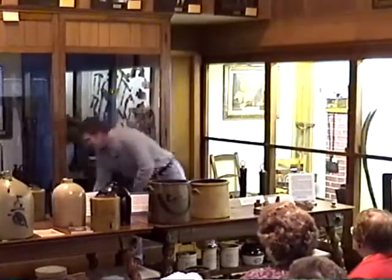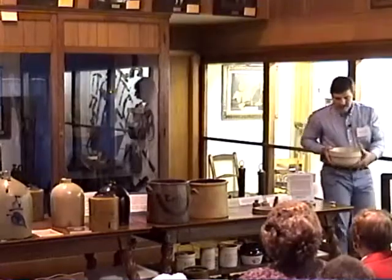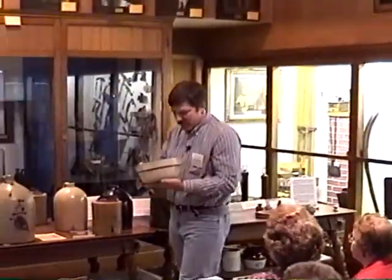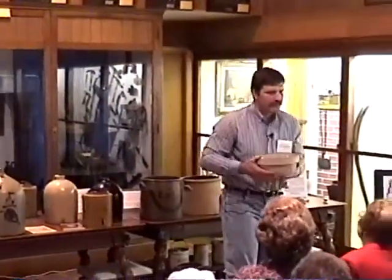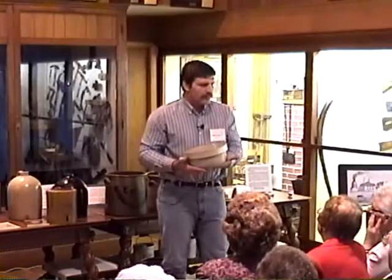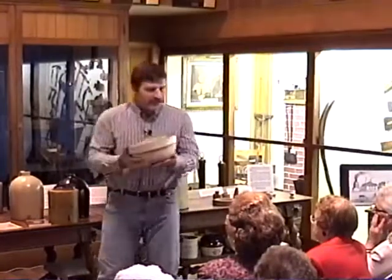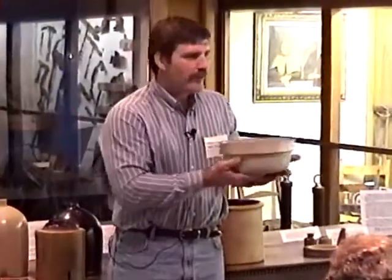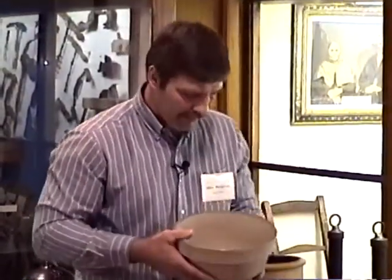Now, about the only other piece here that I'll show before I close my end here. This is a common piece, actually called a milk crock, is what I more commonly refer to these as. A lot of people call them stoneware bowls. Well, both are basically correct. If you look at this, you've probably seen dozens, and when you collect stoneware, you see hundreds of these. A very, very common piece of stoneware.